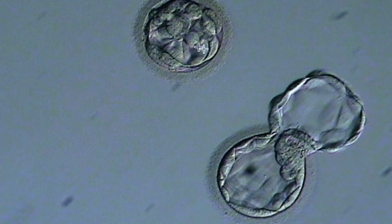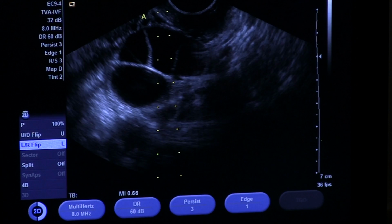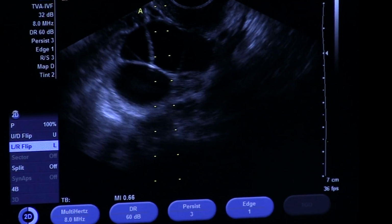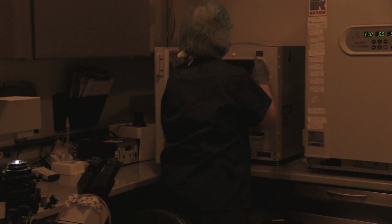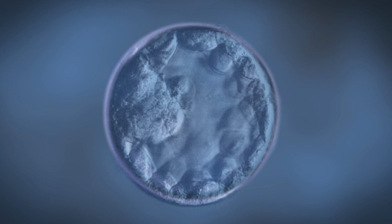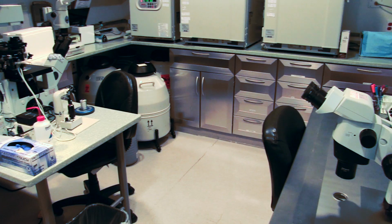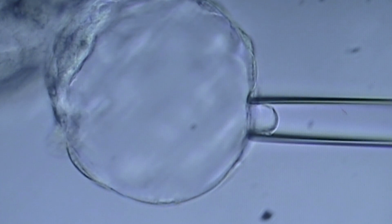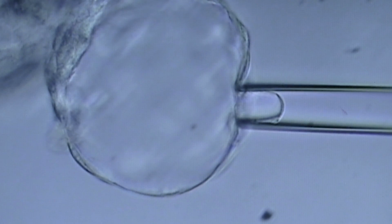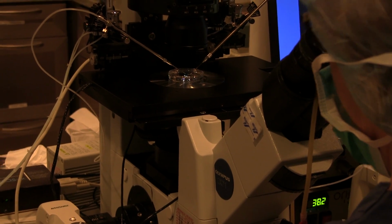In order for PGD to be performed, a couple undergoes an IVF cycle, or in vitro fertilization, in order to obtain eggs that are fertilized using ICSI and grown in the IVF laboratory for 5 to 6 days when the embryo is at a fully expanded blastocyst stage of development. A highly skilled embryologist at CACRM then uses a state-of-the-art microscope setup to extract cells from the outer layer of the embryo, called trophectoderm cells. Note that only a few cells are extracted with no damage to the remaining embryo.